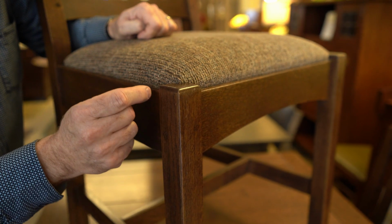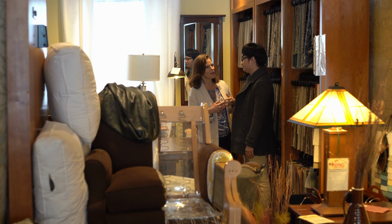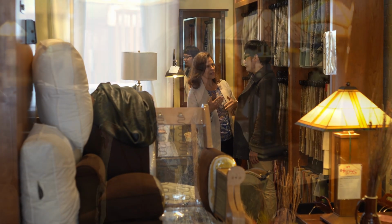In a well-crafted chair, what I know about the components of upholstery is that if you add springs into the base of a piece of upholstery, that's going to give you long-term comfort. If you don't have any springs in your piece of furniture, if it's just a flat board, ultimately you're going to get uncomfortable after a fairly short period of time.